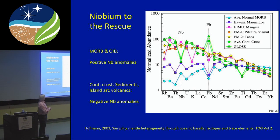So the discerning eye can notice a couple of prominent features here. And that is all the continental rocks, and I have only two classes here, those light green ones, namely average continental crust, and GLOSS, the global subducted sediment, Terry Plank's. She sampled all the sediments in front of subducting arcs around the world. So her GLOSS is the sediments that are being globally subducted. And they look very much on this diagram like just average continental crust.